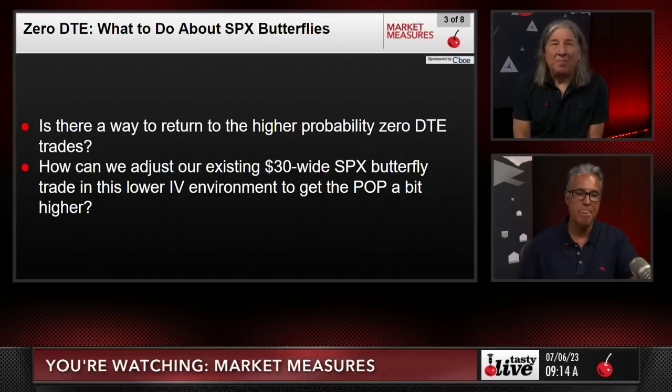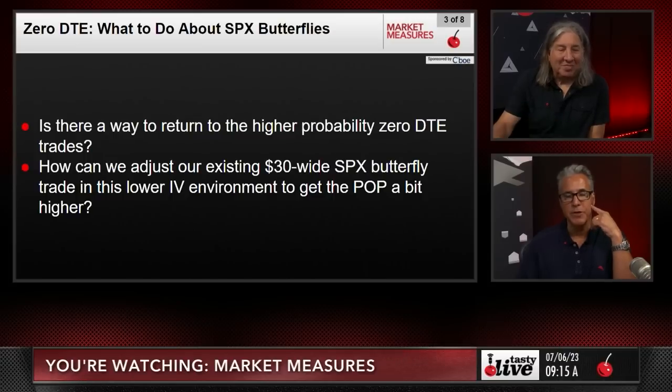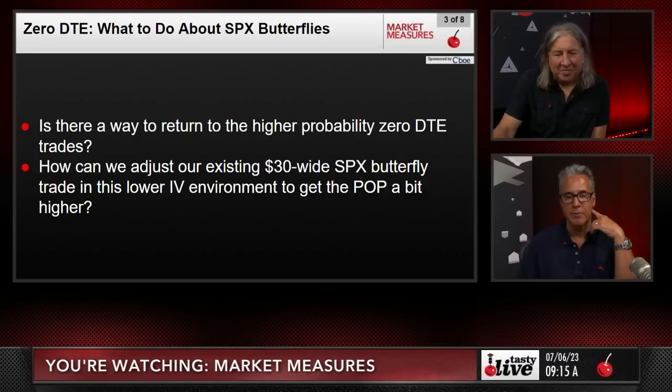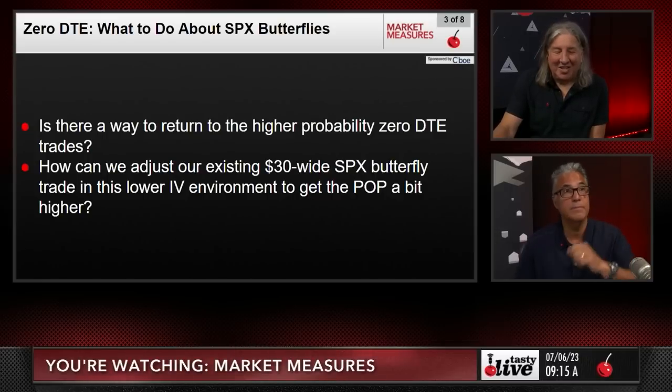It's about 20%. So is there a way to return to the higher probability zero DT trades? How can we adjust our existing $30 wide SPX butterfly in this lower IV environment to get the pop a bit higher? Of course there is. It's going to involve taking a little bit more risk, but one simple way would be making a broken wing butterfly where you embed a little bit of a short spread in there. So you think that is your key, Mr. Batista? I think taking more risk is the key, sure. All right, let's take a look.